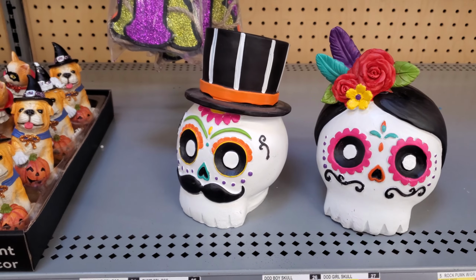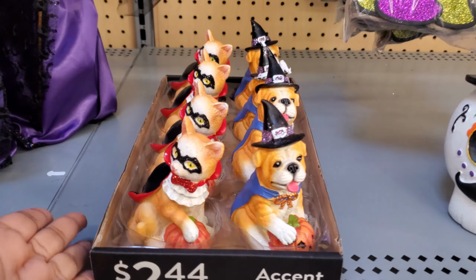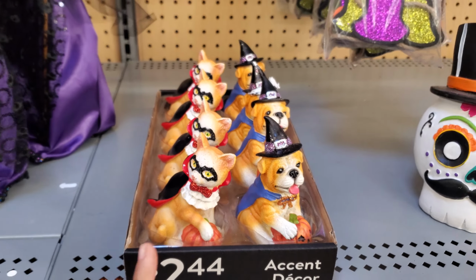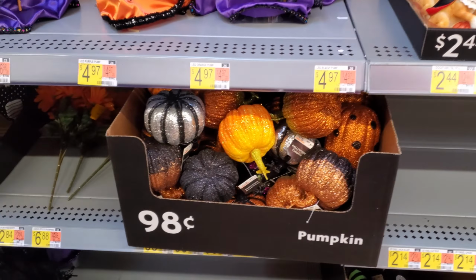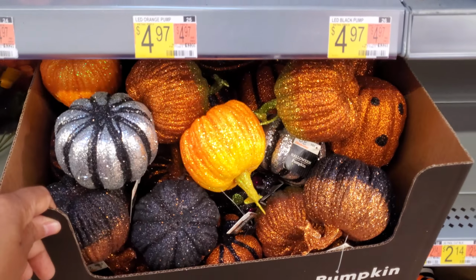I mean, I don't know. It looks like these are $4.97. Oh look, you guys, they have the cat and dog. Last year they had a German Shepherd dog. These pumpkins are only 98 cents.